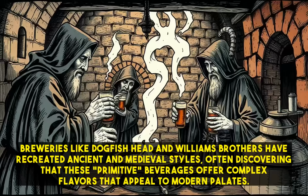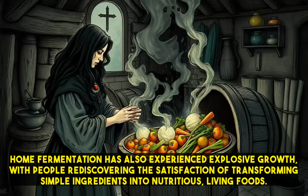Breweries like Dogfish Head and Williams Brothers have recreated ancient and medieval styles, often discovering that these primitive beverages offer complex flavors that appeal to modern palates. Home fermentation has also experienced explosive growth, with people rediscovering the satisfaction of transforming simple ingredients into nutritious, living foods.